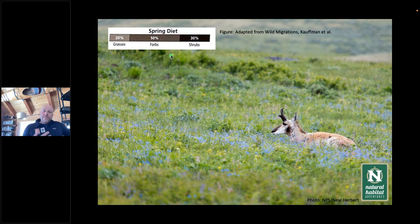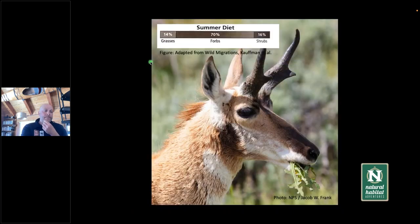And if you think about it, that's the period of year when the does are nursing their fawns. And so that's the period of time when they're producing such a vast amount of milk to help those animals become bigger as quickly as they do. Not much in the way of grasses. The grasses haven't really greened up as much. And they don't need to eat as much of the shrubs because the forbs are a greater proportion of their diet.